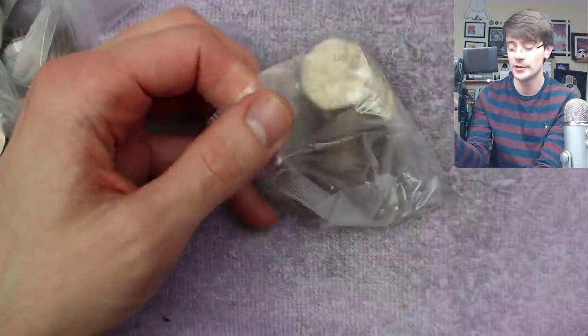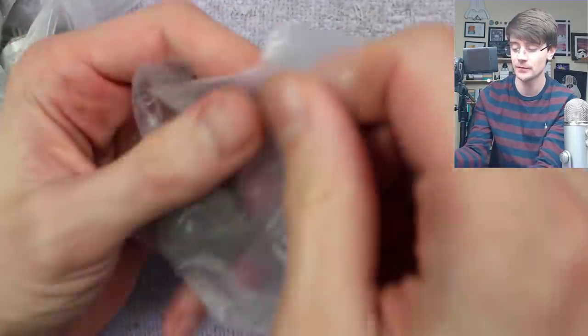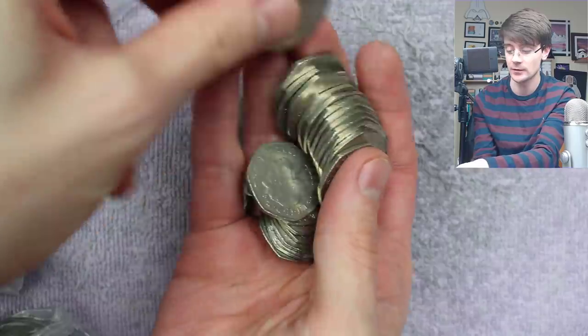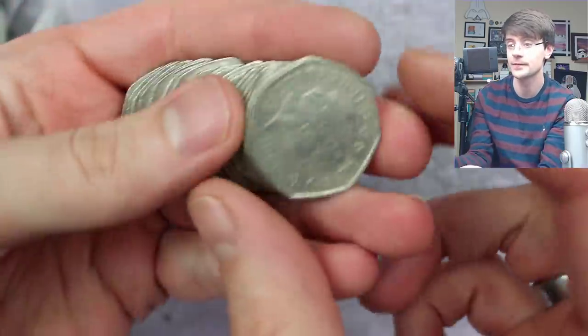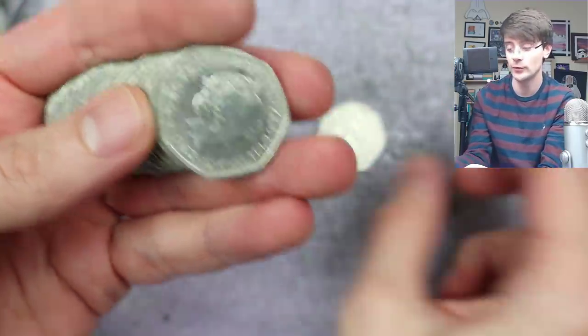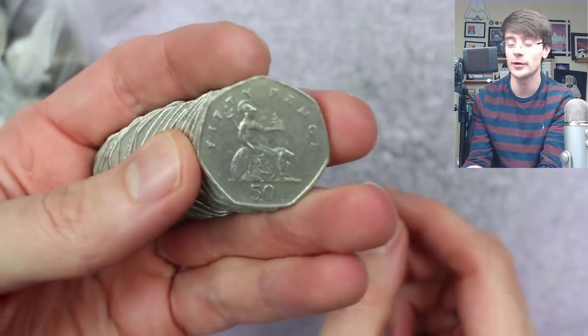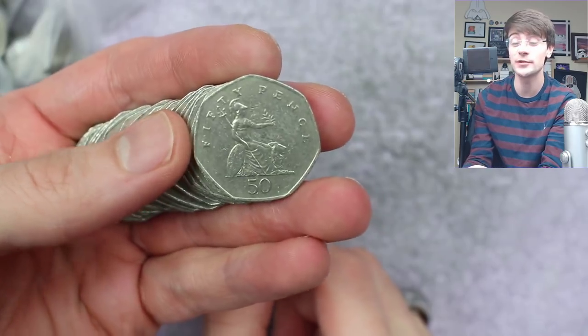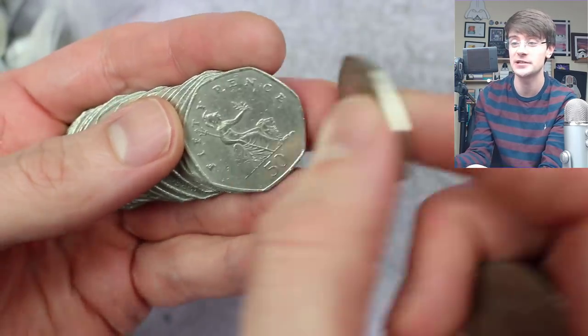Right then, we'll open the first bag in real time and I'll show you what it is we're looking for. So there we have, whoopsie, a flying Brexit Britannia. Because of the Br. So Britannias, we'll look for the year 2008, which is the lowest minted year, and they're keepers in my mind.